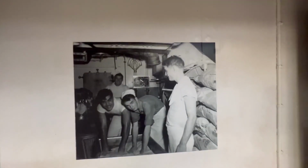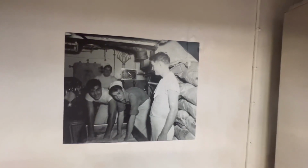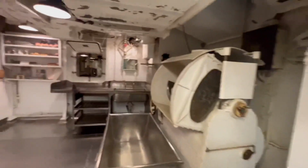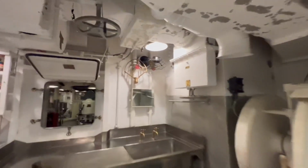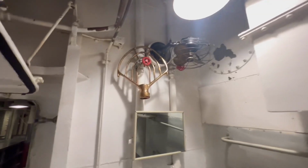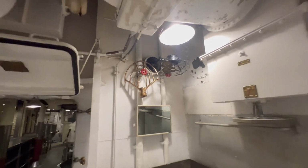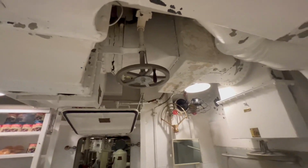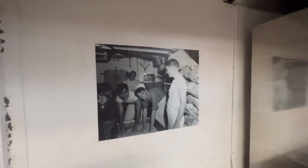This is interesting. So we have this photograph right here. It was actually taken right over here. Two things that stick out to me in the photo: this very distinct, I'm not even sure what that is. It looks like a baking tool, and then this valve up here. They also have this downward ventilation pipe. All that can be seen in that photo right there.